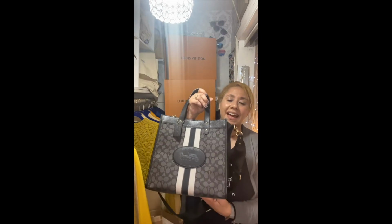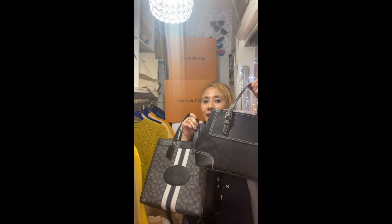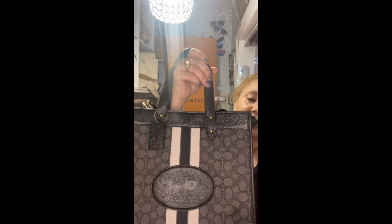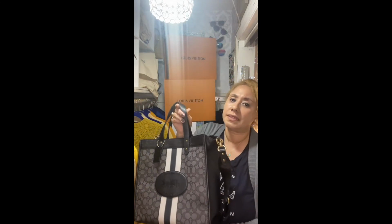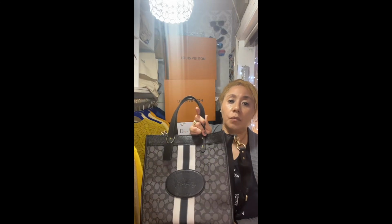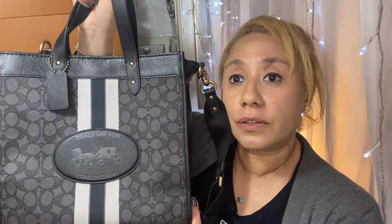So ladies, I am loving this. It reminds me of my old school coat, right? With the jacquard print. I love it. It's cute. This is going to be my work bag, actually. This is the signature Coach Field Tote. I hope that you enjoyed my little unboxing.